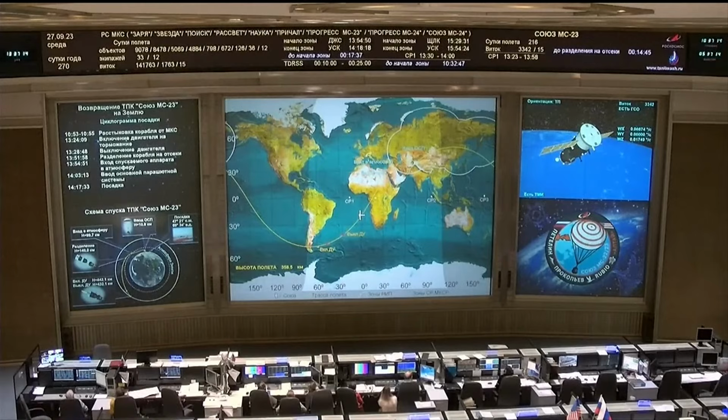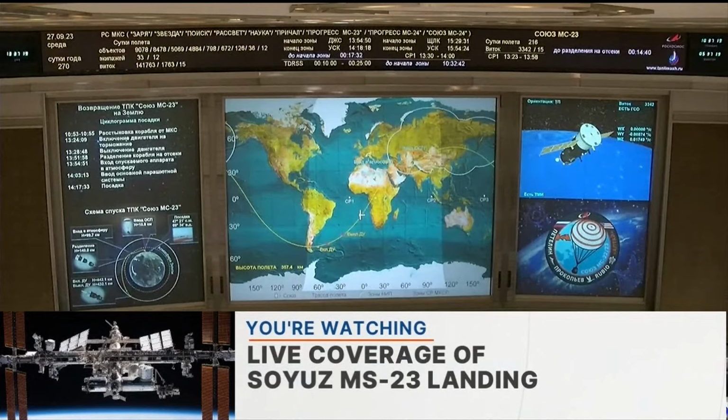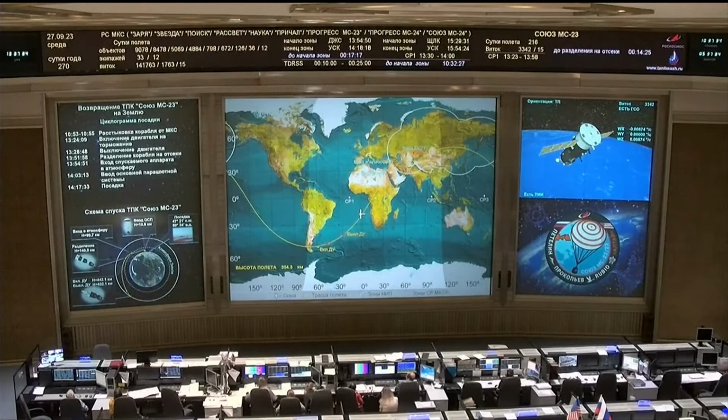Three countdown clocks here in Mission Control are ticking backward towards major events that are upcoming. The separation of the three sections of the Soyuz about 14 and a half minutes from now. The opening of the parachutes some 25 and a half minutes from now. Landing now just under 40 minutes southeast of Jezkazgan, Kazakhstan.